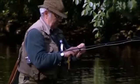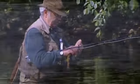Well, I've touched him, so he's really, really spunky now. Come on, come on, you're only half a pound. Let's have you in. Come on. There we go. So, nice fish on a North Country spider.